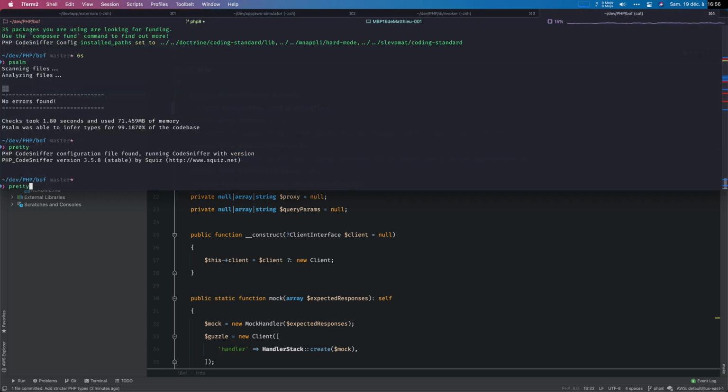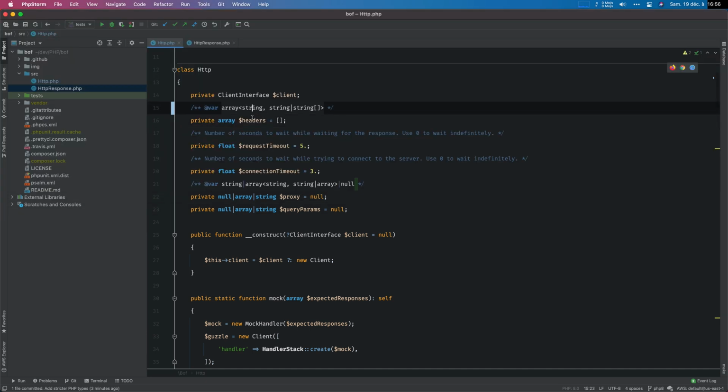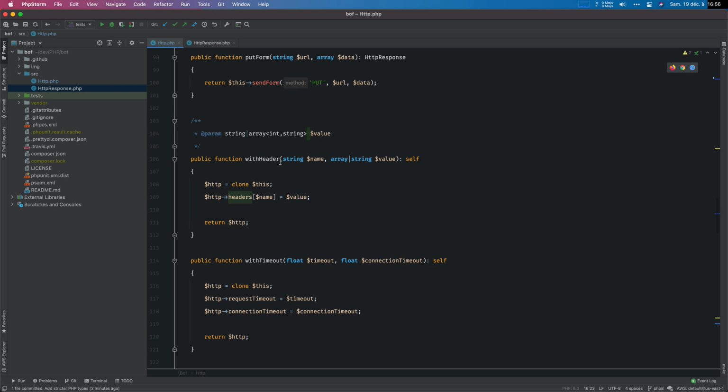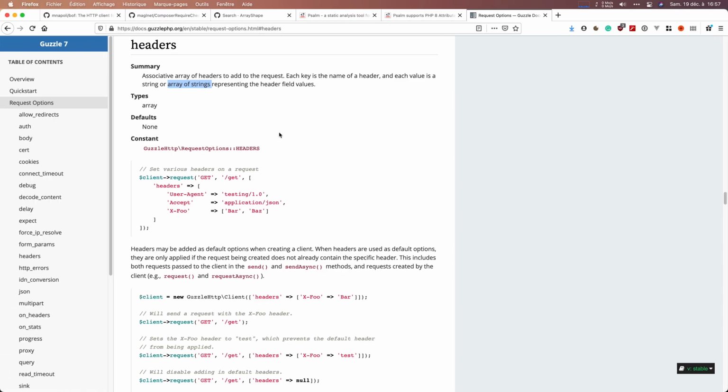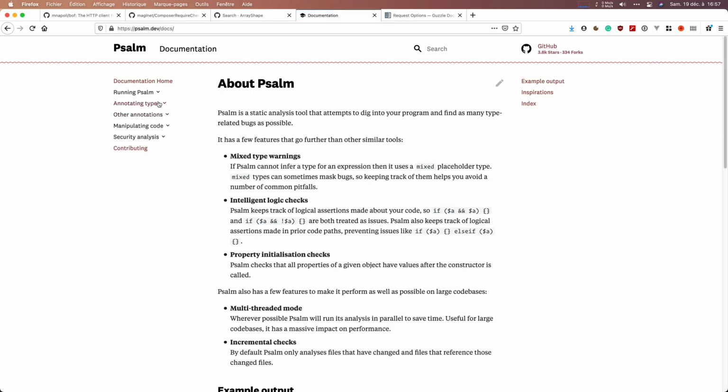Now we can try to run Psalm and see if it detects any mistake. All good. We can also see where that field is used with header. So the value is a string or an array of string. That notation can be improved. Here I'm saying it's an array that is not indexed by a string, but in Psalm, there's a better way to document that. I think it's called a list. So let's have a look.